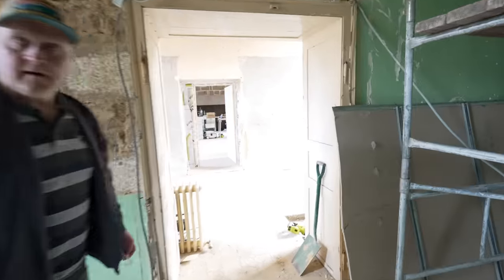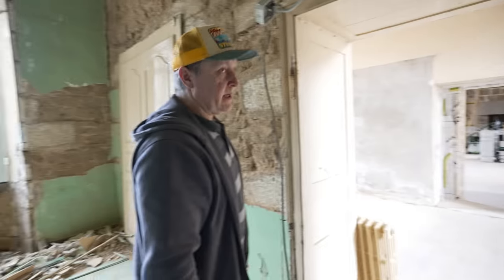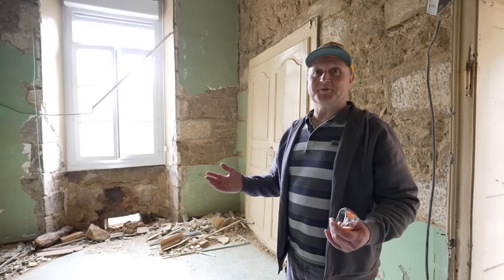Maybe even leave stone exposed on the inside. And then just a new oak door, which will match the one going into the kitchen. Bit of symmetry. Lovely. I didn't think this room would turn out like this. This is a surprise, yeah.